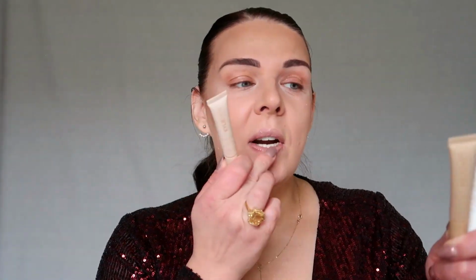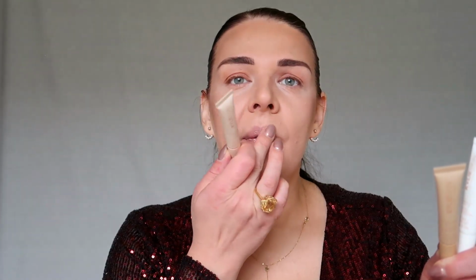Okay, let's try this. They are all clear, and again I'm trying it for you, it's the sugar cookie. They're not sticky at all. I don't feel any plumpness. They feel more like oil on my lips, I'll be honest with you. But you know what? I also don't taste any sugar cookie. Actually, I do not like how they taste.